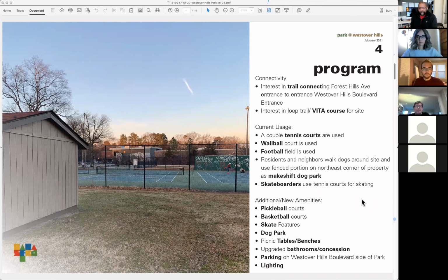That's kind of cool. And then there's a goal of new items: pickleball, basketball, skate features, the dog park, tables and benches, bathroom or replacing the bathroom, adding concessions and parking and lighting. So that's the list that we've started with. If there are things that aren't included, just let us know what you think. Or if there are things that need further explanation, throw that in too.